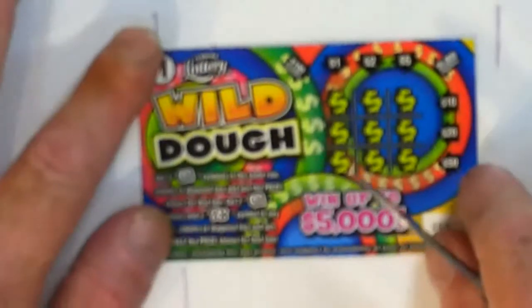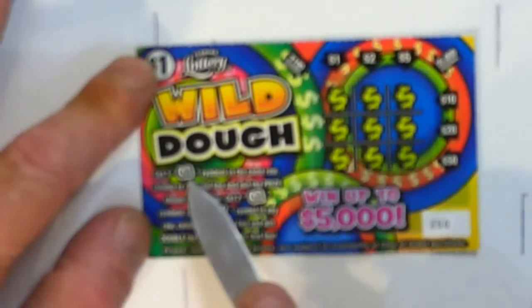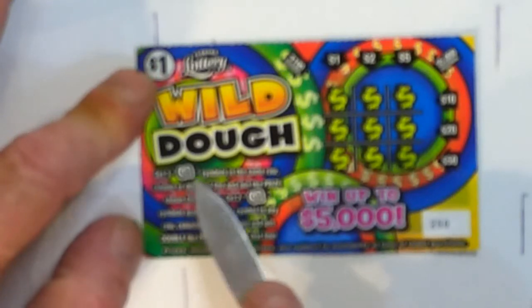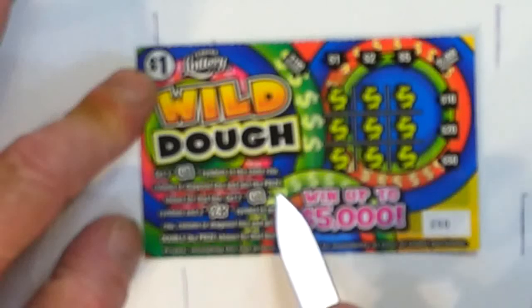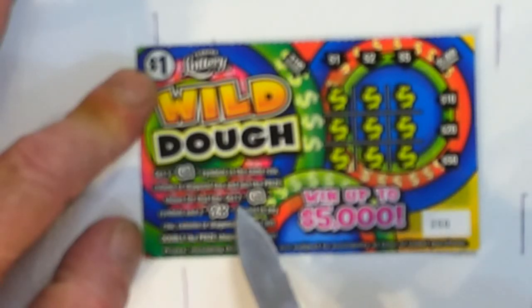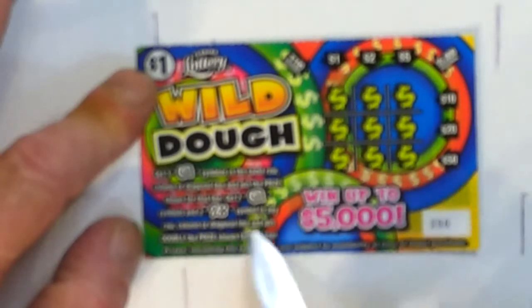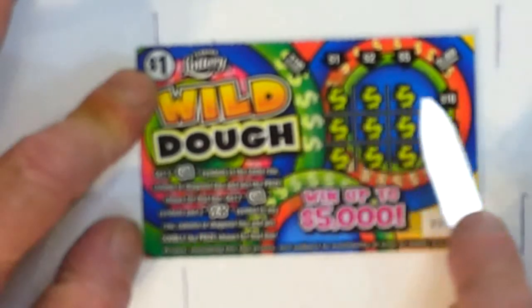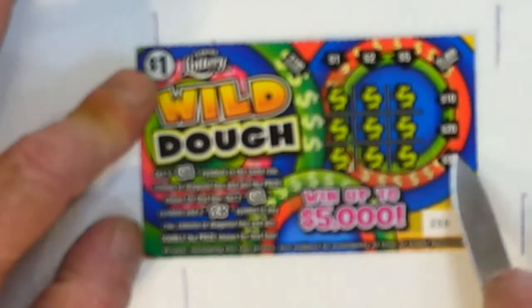Next one. Wild Doe. Hit this money roll symbol in the same row, column or diagonal line, win the prize shown. Get 2 money rolls and a 2X, and you win double the prize. The prizes show here, a dollar, 2, 5, 10, 20, and 50.